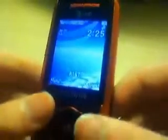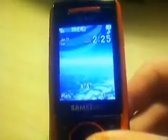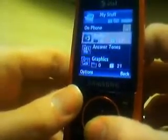There's also a feature called Video Share, which I've not actually been able to test, but I believe someone who has a compatible phone can actually see. It's almost like a video call. But actually, let's get in here and show you what a video looks like on this nice 2-inch screen.